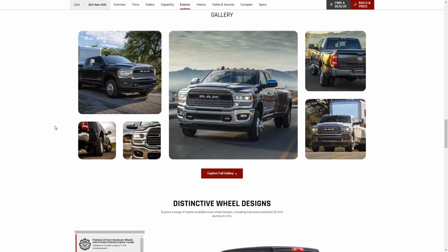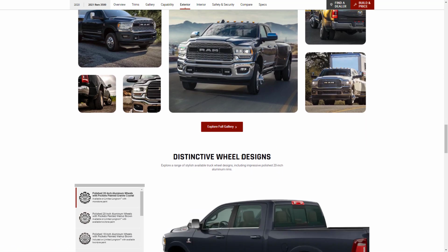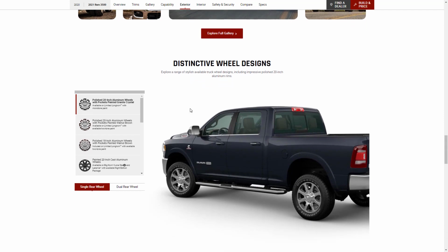So I want to totally check out this gallery so we can get a good look at the exterior and interior photos for the 2021 Ram 3500. But before we do that, because it's going to take us to another space on the site, let's go ahead and take a look at these distinctive wheel designs.